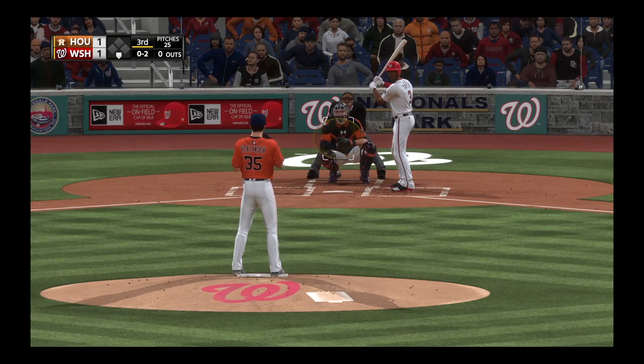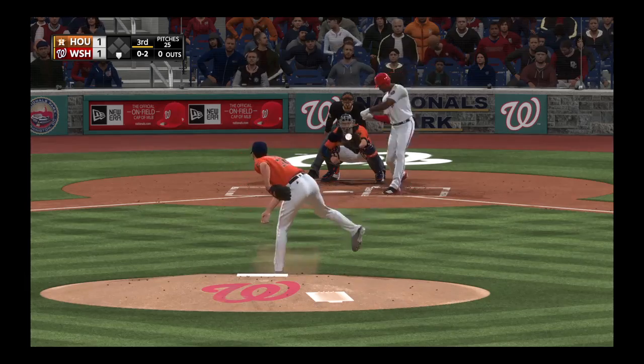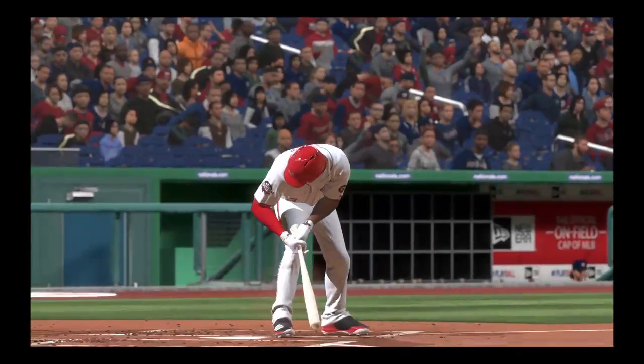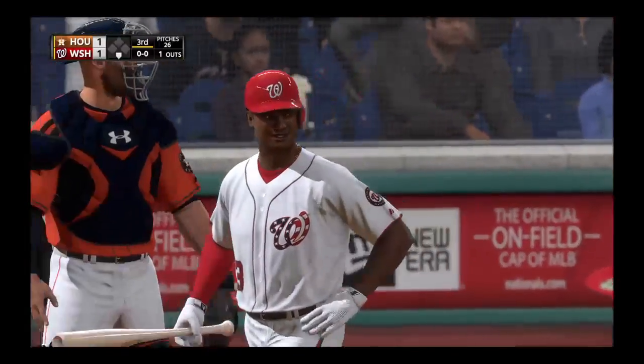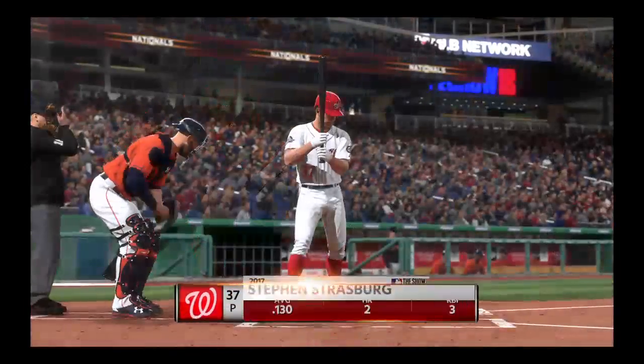This will be an interesting sequence right here, to see if he slows him down even more or tries to run a heater by him. Swing and a miss as he starts the 3rd the same way he ended the 2nd, with a punch-out, 1 away.